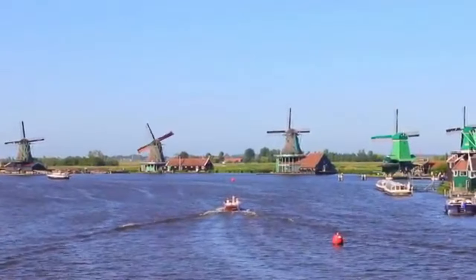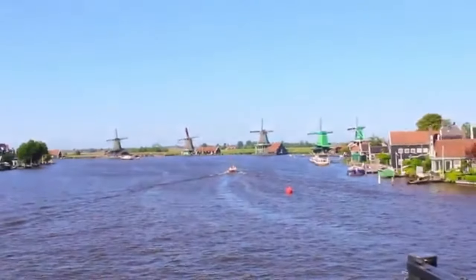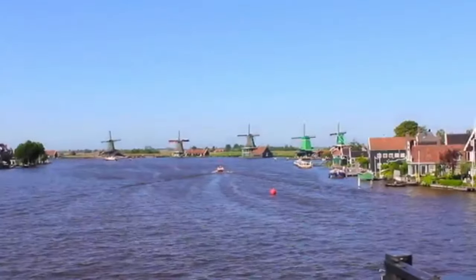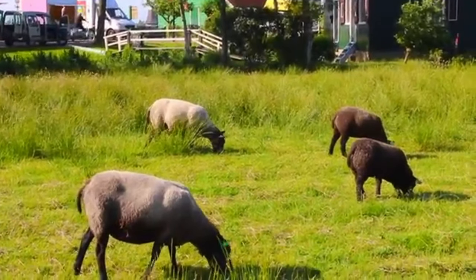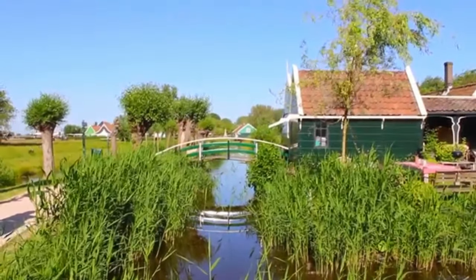When people think of Holland, they think of windmills and clocks, and you'll find an overload of these right here. So grab your camera and phone and take lots of pictures. When you arrive, this iconic view of the 6 windmills will greet you. These are 6 working industrial windmills that you can visit for a small fee.